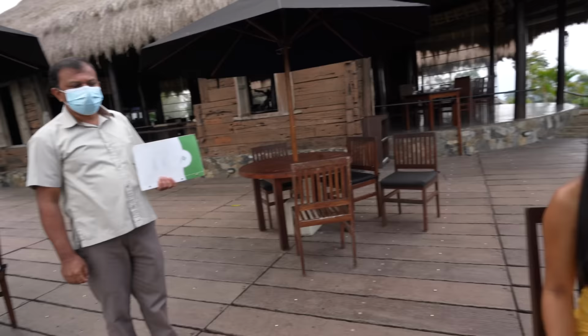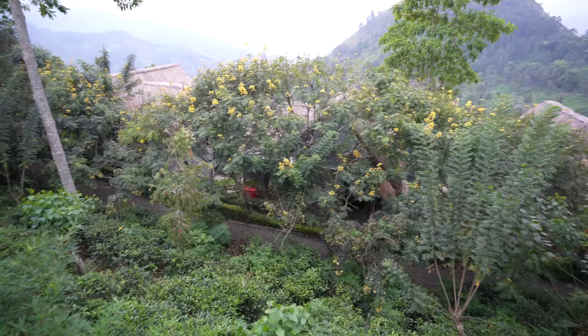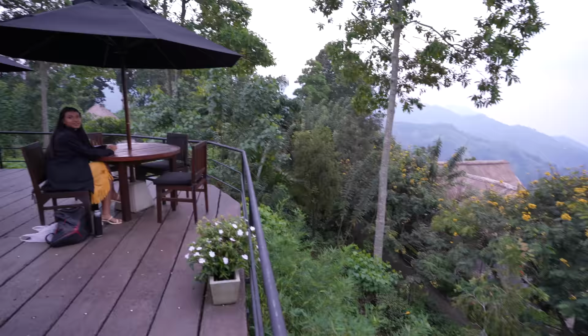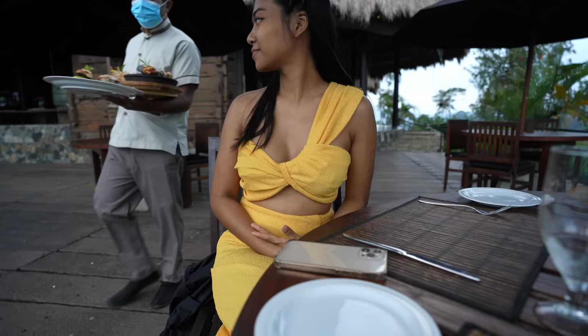No, it's too far. So these are the rooms in the 98 Acres Resort. They're about 400 bucks each, I think. You want to come and stay here? Looks so nice, but it looks so quiet. That's what you want, you know, peace. Beautiful pool. Can you see the pool? Oh, wow.